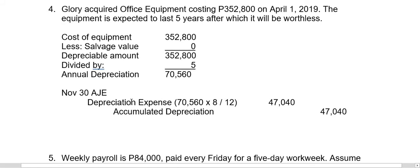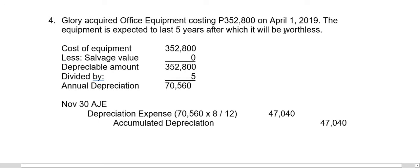Now, let's provide for the adjusting journal entry on November 30. Remember that from April 1, 2019 to November 30, 2019, it is not 12 months or it is not 1 year. However, what we have computed, the 70,560, is good for 1 year. Therefore, we have to apportion, okay, and we have to count the months that the equipment is ready for use up until the year end. So in this case, April 1 to November, kasi November 30 tayo magko-compute at magre-record ng depreciation expense. So since binili siya on April 1 at yung year end natin is November 30, from April 1 to November 30, that's 8 months.